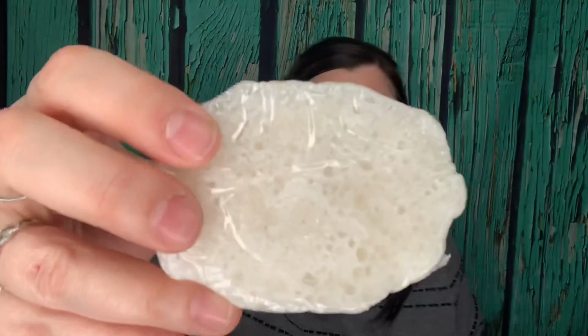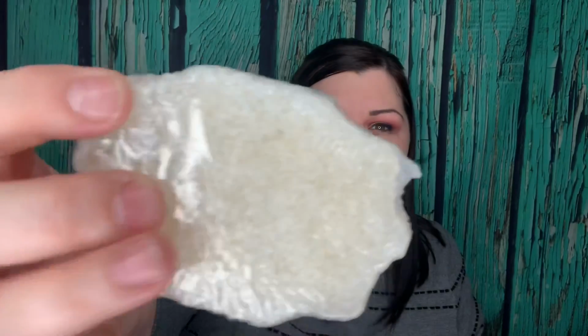Okay, so one side must be stronger than the other. I just can't tell with it in the package. It just looks the same on both sides really to me. But once I open it up, obviously I'll probably tell one's more of a coarser side and one's a softer side. But did you guys know that they made these for your feet? I had no clue. And that's so awesome that it's the same scent.